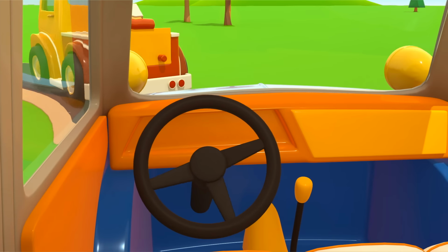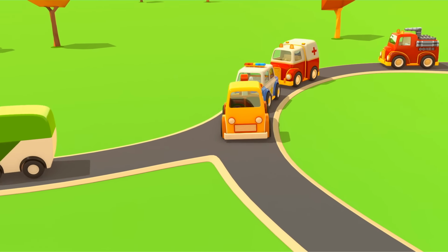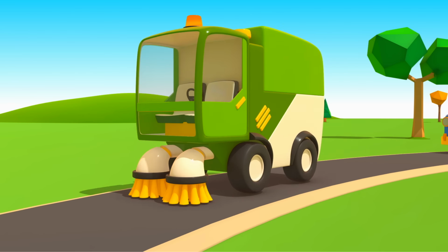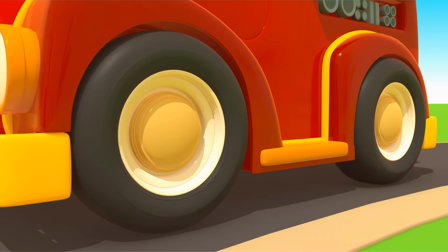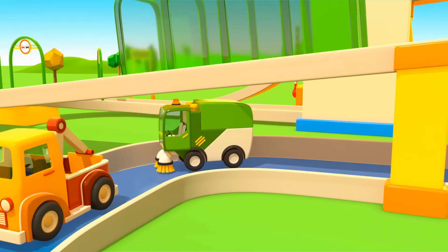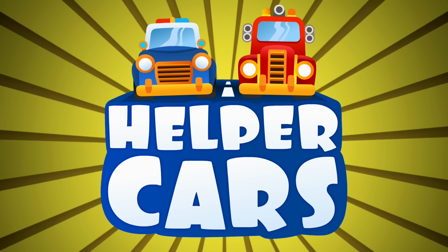Cars, windshields, wheels, trucks and doors, they drive and honk. We ride along and then together sing a song. Cars! Cars, cars, cars, cars, made of many moving parts. Sing and they'll hear, beep and steer, and take you to high gear. Helper cars.